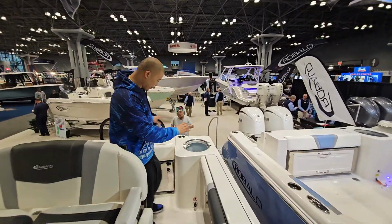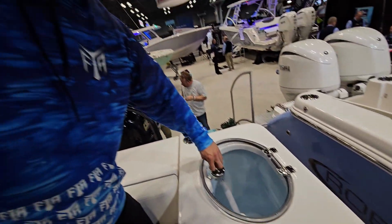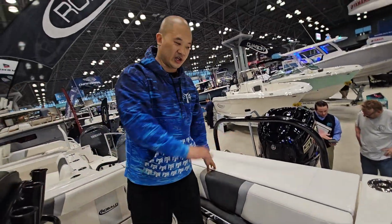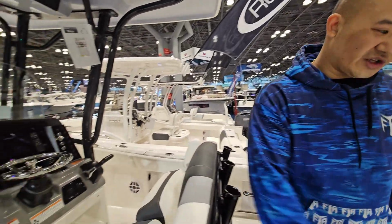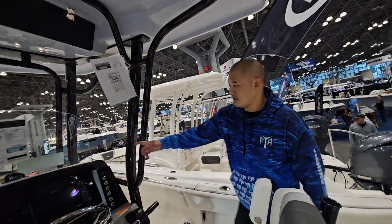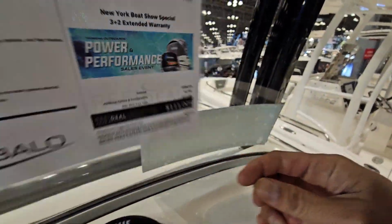And this is where it's going to be right back here. So it looks like they added a nice big live well and foldable seats. So this is a change, a new addition here, and the cockpit does look the same, but this is your new addition. And most importantly, the ticket is $111,000 MSRP.